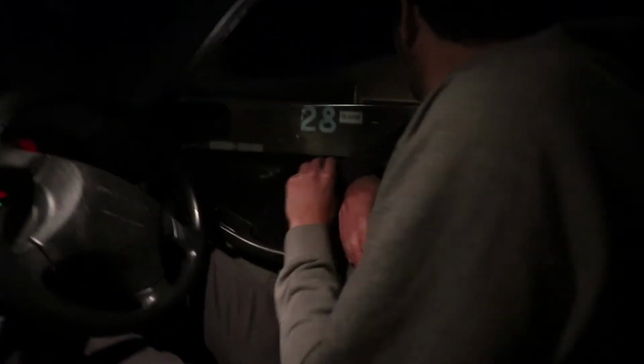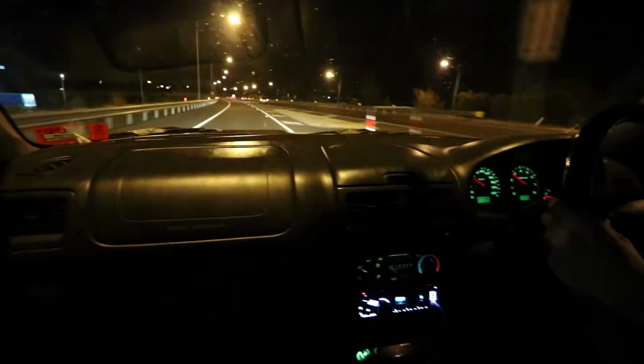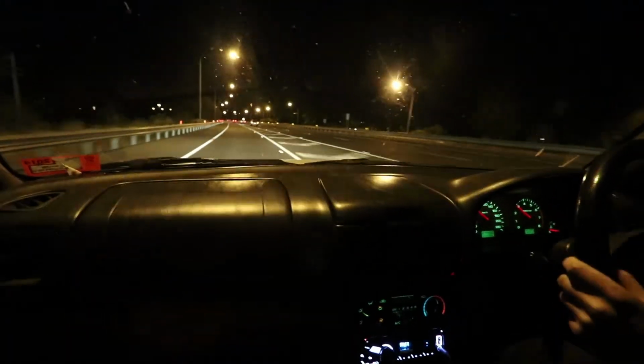Foz time! Woo! So that was very quick. She's a little fast. So it's actually a screamer setup. Yes, it sounds very exciting. Wastegate, bro. So just a nice highway drive.